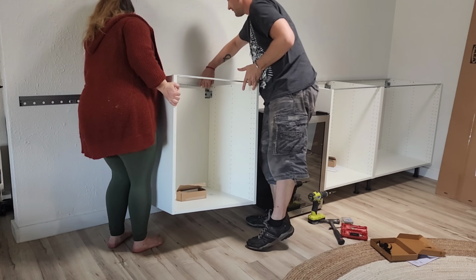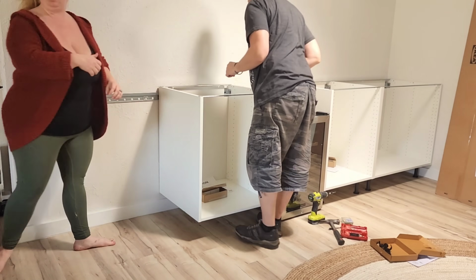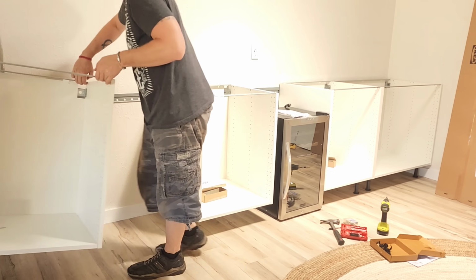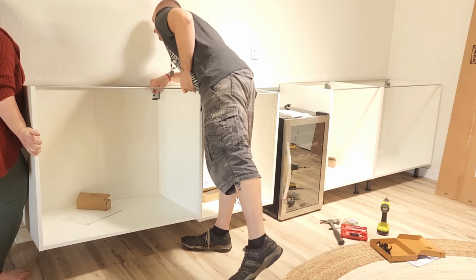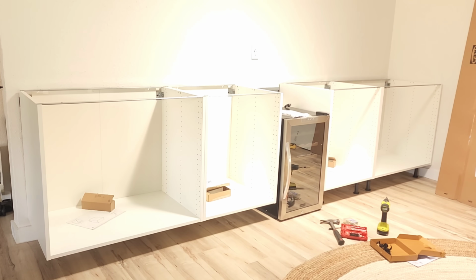You'll see we are using the same cabinets that we got for the kitchen because I wanted it to stand alone as its own room. But since it is right across from the kitchen, I still wanted it to blend together very nicely.